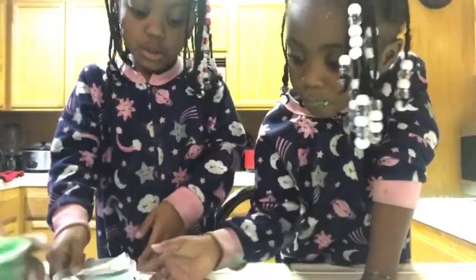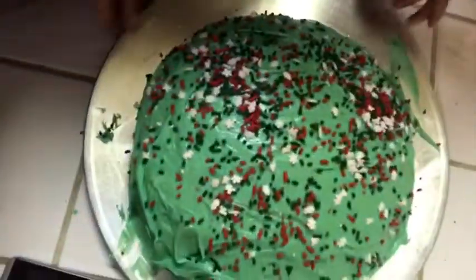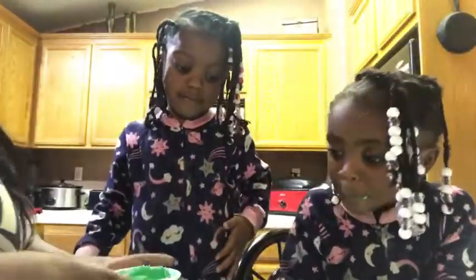Okay, guys, so put this up. So the show has a cake. This is the cake. Wow. Are you able to take a piece of it? Mm-hmm. Okay, we're going to taste test it.